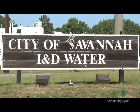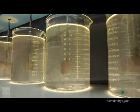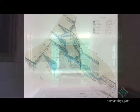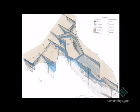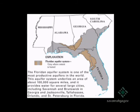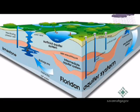Here, it's treated to remove particulate matter, and then it moves through a series of settling tanks, clearing the water at each stage. 35 million gallons of water is treated here every day. But Savannah has a second source, the Floridan Aquifer, a natural underground filtering and holding system that stretches across 5 states. It's one of the best water sources in the world.